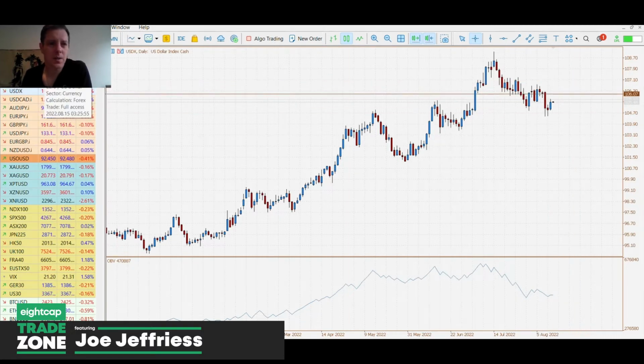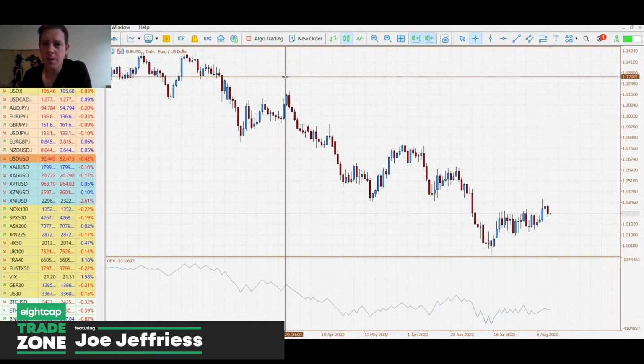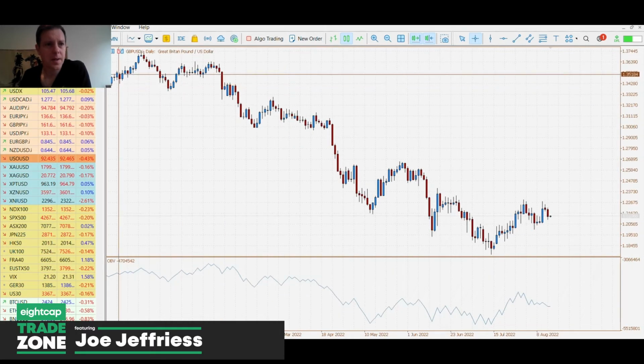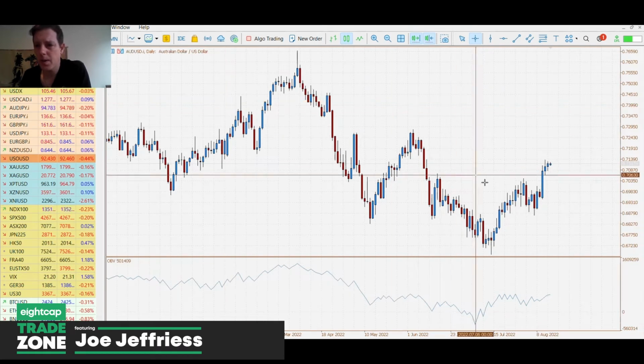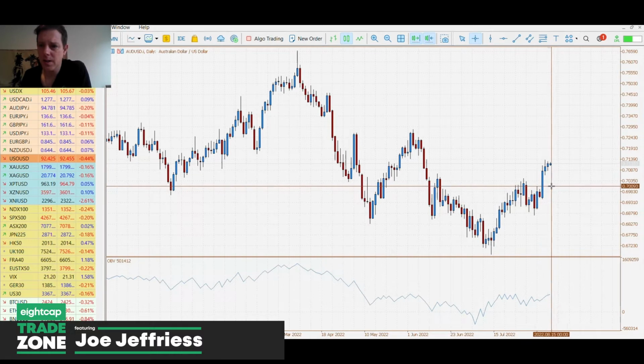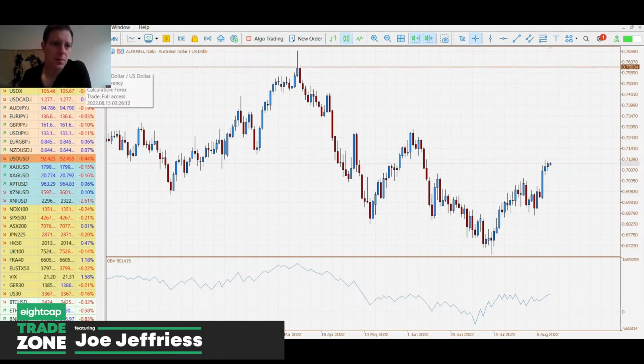Now the euro and the pound basically traded to script on Friday with moves lower, but the Aussie was surprisingly firm. We saw a higher close on Friday, and at this stage in the new week we're seeing a little bit of buying, but it's pretty flat at the moment.